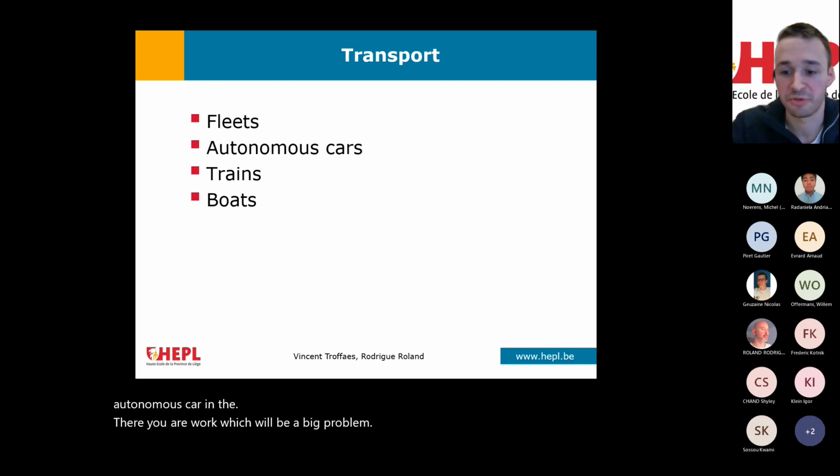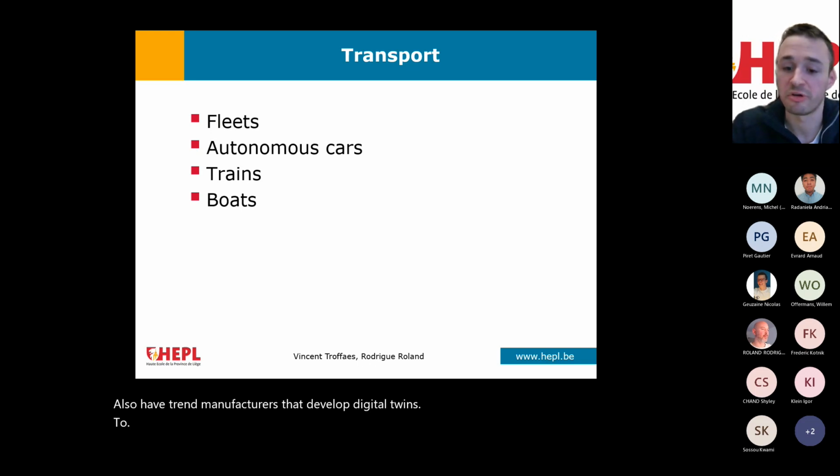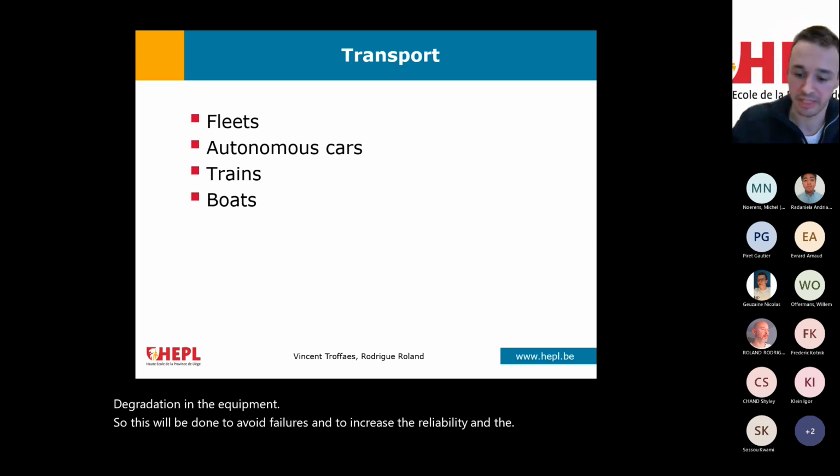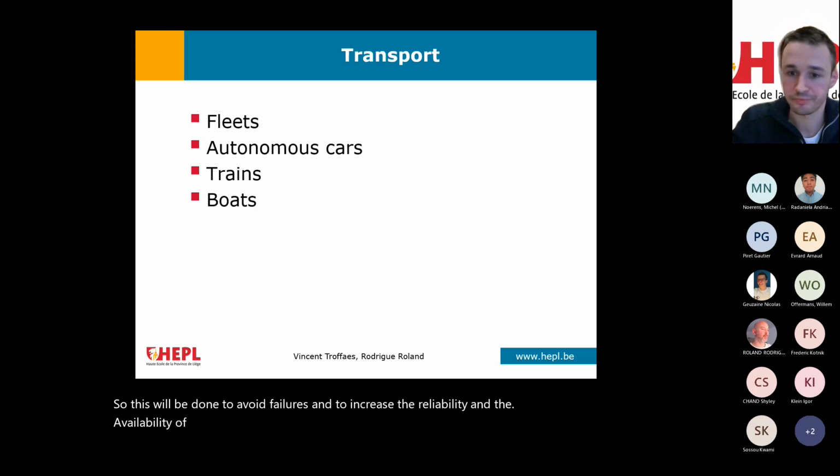We also have train manufacturers that develop digital twins to improve the maintenance of the train. And also in boat transportation, digital twins are being created to collect real-time data and analyze them. It will help to detect degradation in the equipment. This will be done to avoid failures and to increase the reliability and the availability of those boats.